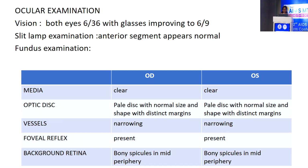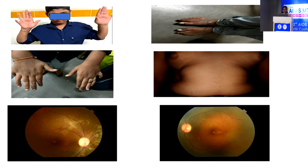Slit lamp examination shows normal anterior segment, and the fundus examination in both eyes shows clear media with pale disc, which is normal in size and shape and distinct margins, and there is narrowing of the vessels and foveal reflex is present, and the background retina shows bony spicules in the mid-periphery region. And these are the images.